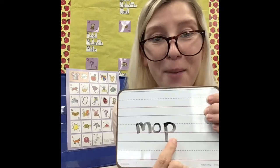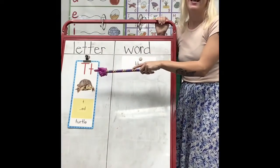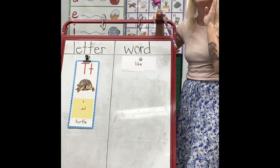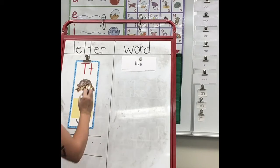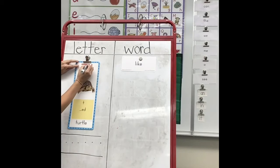Mop. It's time for Fast Phonics. This is the letter T. The letter T says T, like turtle. The name is T. The sound is T. I'm going to write an uppercase and a lowercase t because that's the letter that makes the T sound in turtle. Uppercase T is tall. We go down and then across on top. Uppercase T goes down and then across on top.